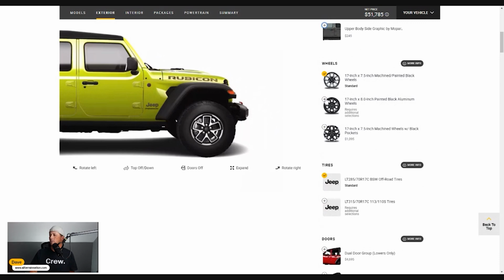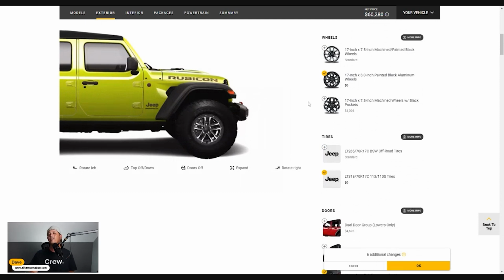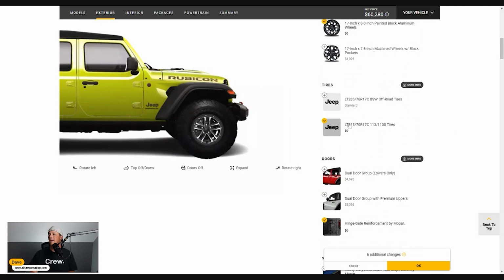But I'm going to click this right here. So it says requires additional selection. I'm going to click it. And I know why, and we'll get to this in just a minute. But as you can see, the tire did definitely change. So we'll get to that in just a minute. But that right here, as you can see, put us in the new 35-inch tire.